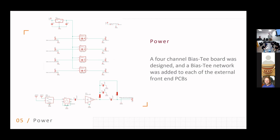We have a 4-channel bias T board, which is inside the box. That's that top schematic. In the lower schematic, you can see this new section on the end, which is an LC network, which will actually take the 5 volts off of the RF line and feed it back into the amplifier.